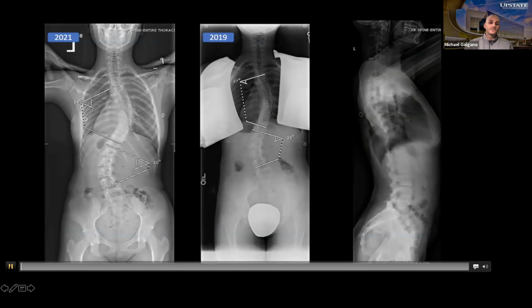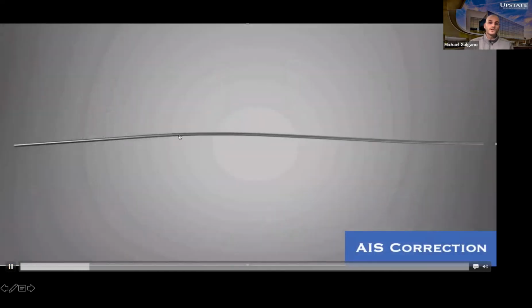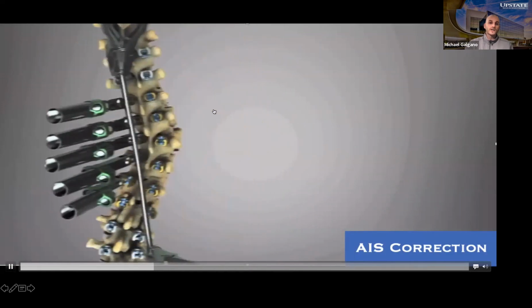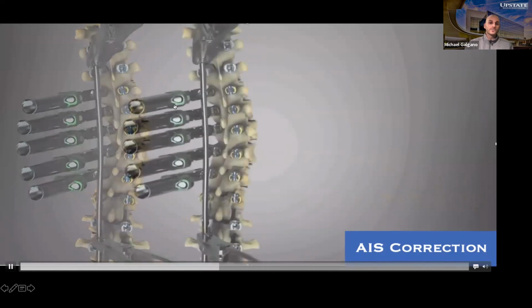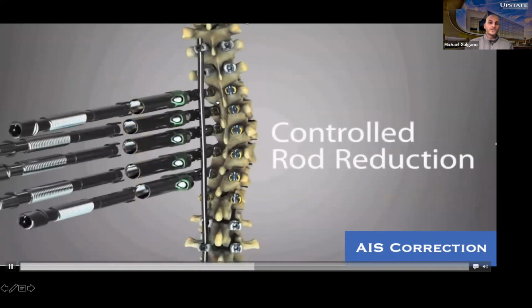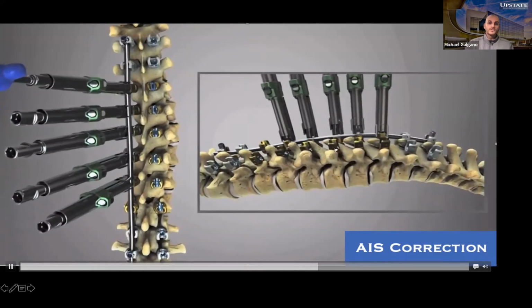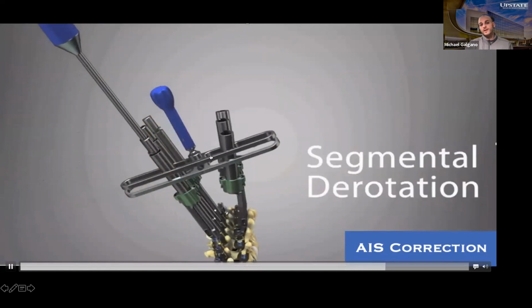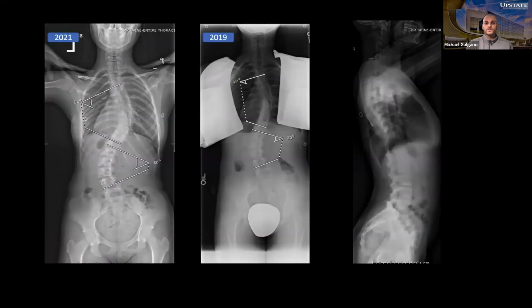Before I show you what I did, this is a quick cartoon video of the quick steps of how you do this. This really just shows differential rod contouring where we lock the top and bottom here. This is the Medtronic system that I used. We rotate the rod into the sagittal alignment. We place our reducers in here. We take them out of coronal curvature, bring them into thoracic kyphosis, and then you can fine tune things with segmental or en bloc derotation afterwards.